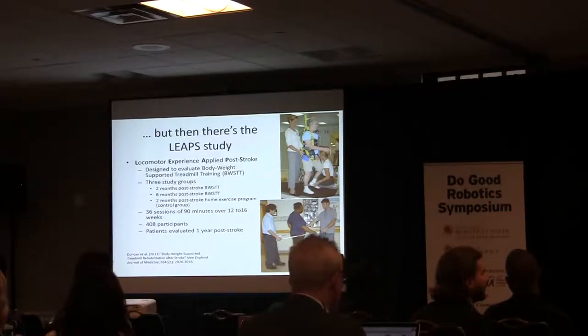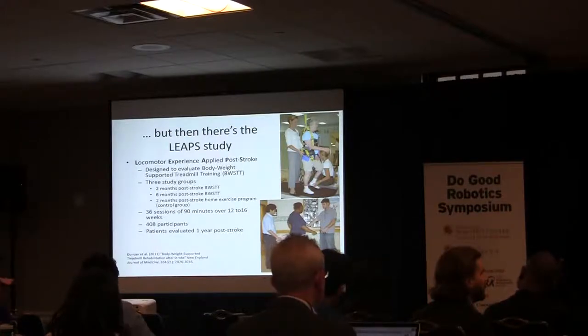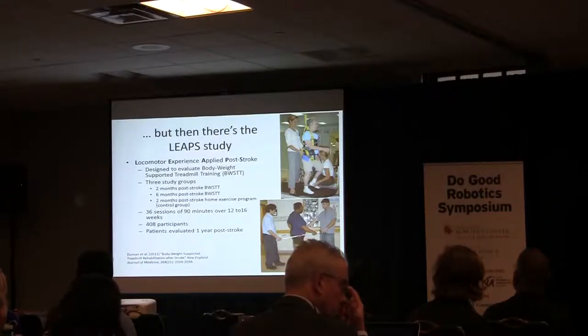So I'm going to talk about the LEAP study, the Locomotor Experience Applied Post-Stroke. This is a paper that showed up in 2011. This is an assessment of an approach to locomotion: body weight supported treadmill training. The idea is you use a parachute harness or something like that to unweight the subject. The subject is on a treadmill so that they can experience walking, and either two or three therapists are used to help them with their leg motions.